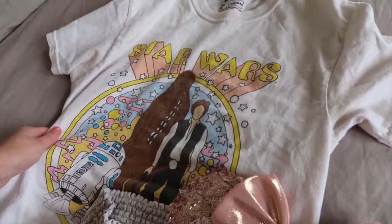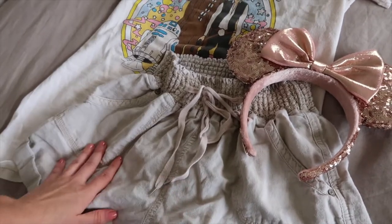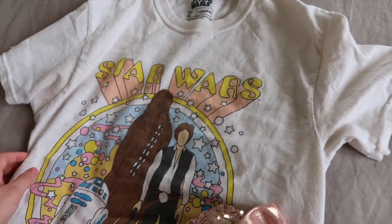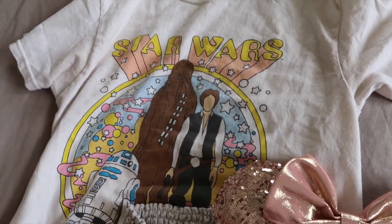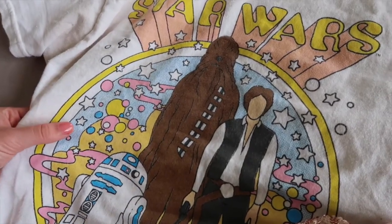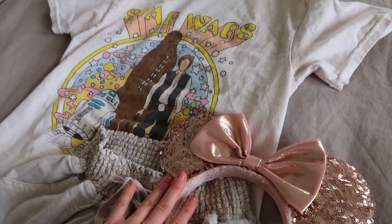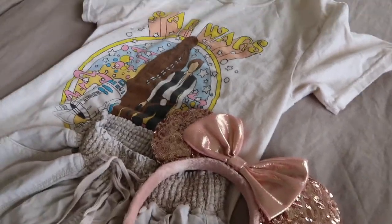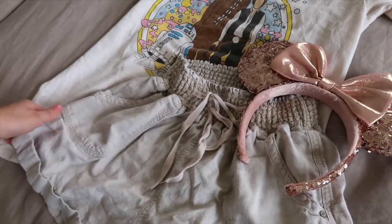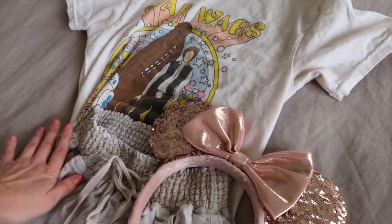This is a Star Wars shirt, which I pair with these loose beachy shorts. I actually have no idea where I got these, sadly, but this shirt I got from Five Below, and it's one of my favorite shirts of all time. I just think that it's a super unique Star Wars shirt, and I love the little stars and the pink on it, and I would definitely match it with pink ears just because I feel like it brings out the pink. I feel like you can wear this shirt with anything, but I decided to do these shorts because, one, it's Florida, it's always hot, and it just cinches in at the waist and is super cute together.